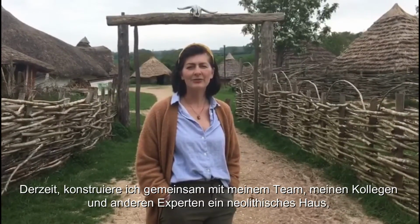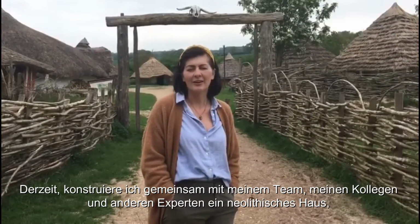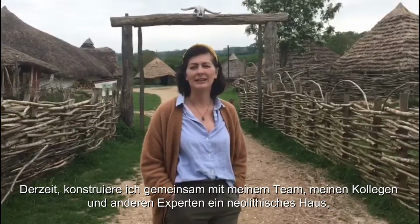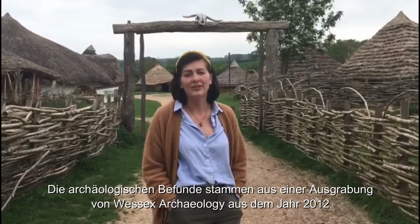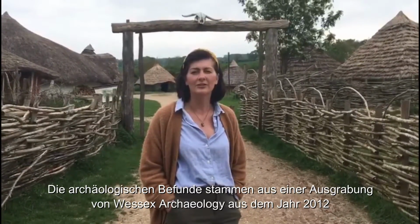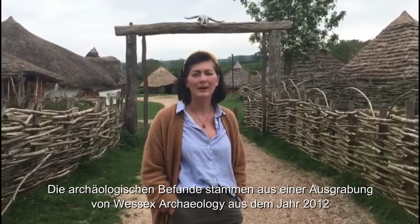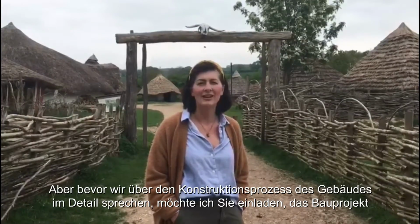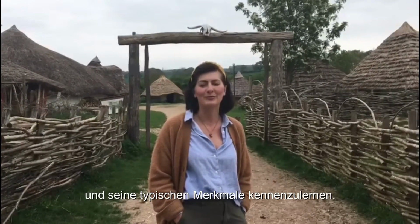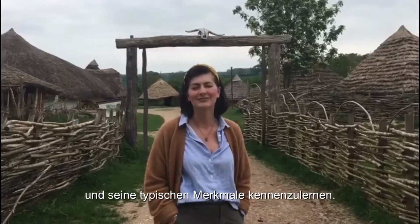Recently, myself and a team of my colleagues and other experts have been constructing a Neolithic house here on the site. The archaeological evidence came from an excavation conducted by Wessex Archaeology back in 2012. But before we talk about the construction process of this building in more detail, I'd like to introduce you to the building we've been working on and some of its features.